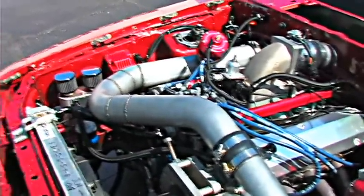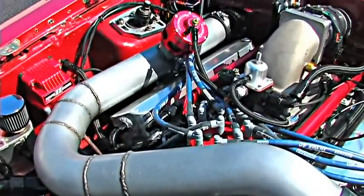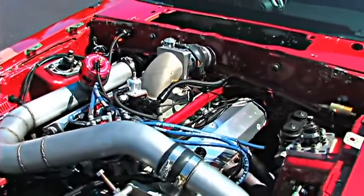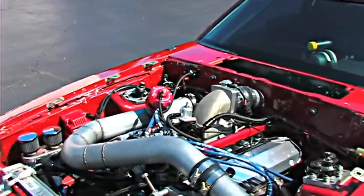Pretty much 10 to 1 compression, C16 race fuel. About it for the most part. Nice set of heads. Yeah, good bottom end. That way I don't bend a rod or anything.